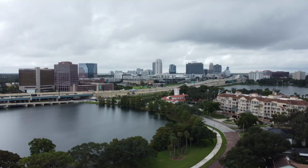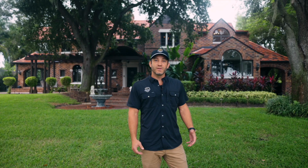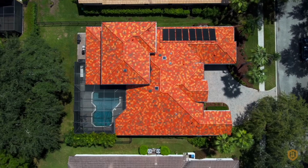We're here today in Orlando, Florida to walk through a little bit different of a project. Typically you see us cover composite or even traditional concrete tile, but here we're talking about a historic re-roof with a Ludowici clay Georgian slate tile.